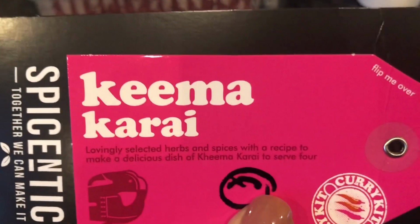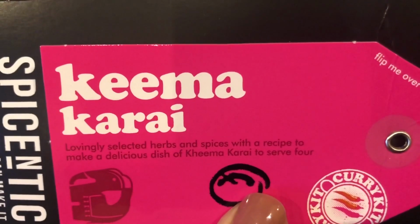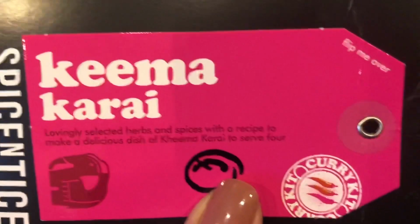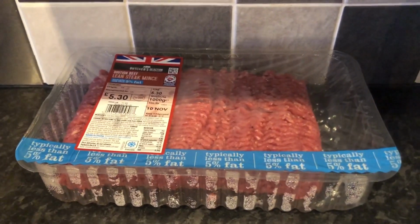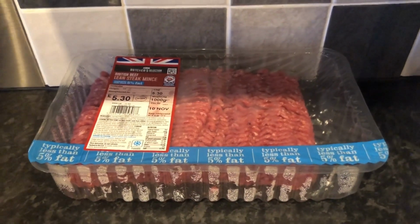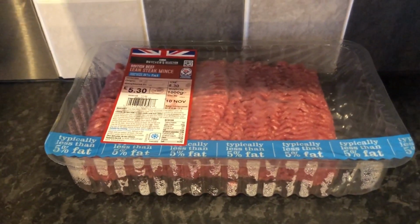So it's Keema Karai, I don't know if that's how you say it. Lovingly selected herbs and spices with a recipe to make a delicious dish of Keema Karai to serve four. It's got 3 chilies on there, so I'm thinking it's going to be quite hot. I am actually using a double portion of mince there, so it might not be as spicy. My husband will probably just add chili to his if it's not hot enough for him.